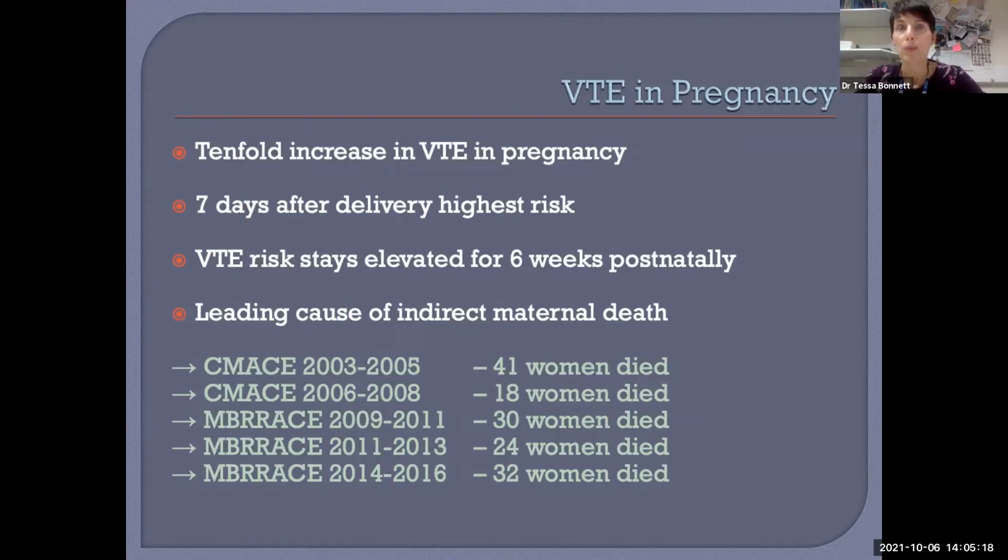So all maternal deaths in this country are reported to the confidential inquiry, which used to be known as CMACE, but is now known as EMBRACE. And we've been collecting data on maternal deaths for about 50 years now, which is very useful for looking at trends. Deaths are divided into direct or indirect causes. So direct maternal death causes are things that are directly related to the pregnancy, like preeclampsia or postpartum hemorrhage, whereas indirect causes can be connected but are not directly attributable to the pregnancy. And VTE is the leading cause of indirect maternal death.